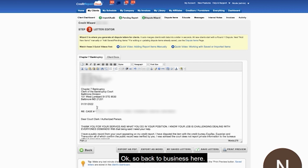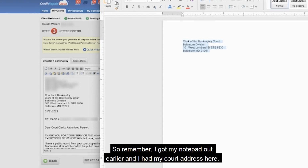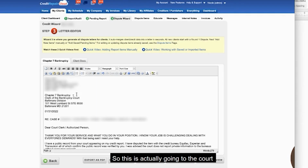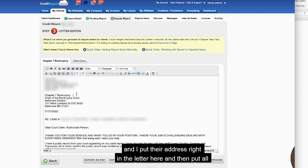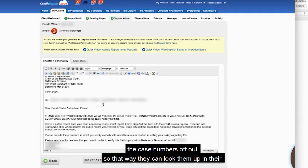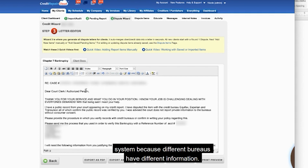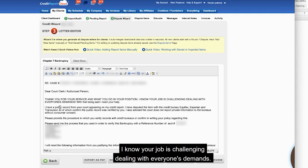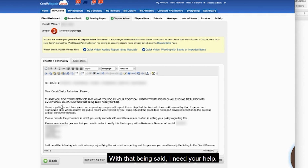Okay, so back to business here. This is the Chapter 7 court. So remember, I got my notepad out earlier and I had my court address here. You want to have that on your sheet so that way you can easily go back to it and reference it. So this is actually going to the court, and I put their address right in the letter here, and then put all the case numbers out so that way they can look them up in their system, because different bureaus have different information. And then I just put thank you for your service and what you do in your position. I know your job is challenging, dealing with everyone's demands. With that being said, I need your help.